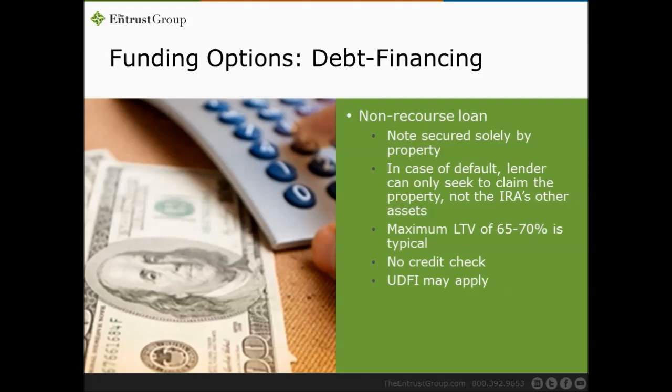Because you're not borrowing the money. Your retirement account is borrowing the money. So why are they going to run a credit check on you when you're not the borrower? Right? So typically that isn't something they're going to look at. They're going to look at the finances of the deal. How much are you putting down? How much cash do you have in your IRA? What's the value of the property? How's it going to generate income?